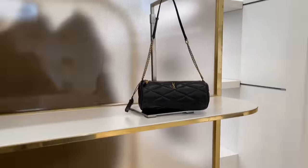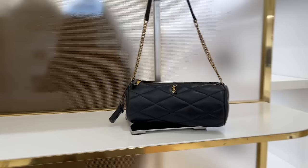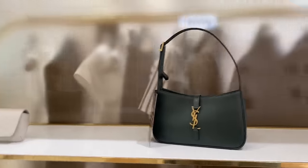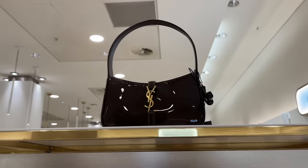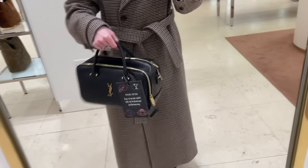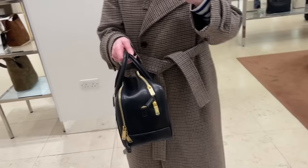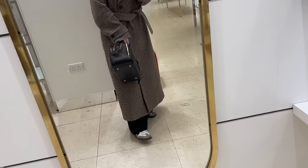Sadie in the small size, beautiful papillon shape, barrel shape bag. And a classic Lasanka set. And the mini Lasanka set and patent. I really like this double zipper, like a mismatched one, one is longer and one is shorter. Really elegant. And the fitsies.